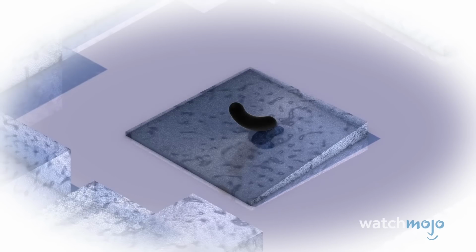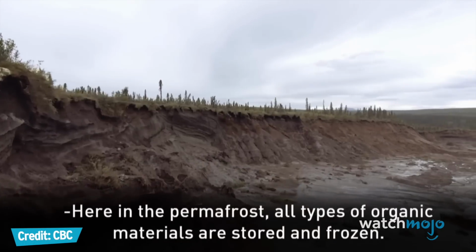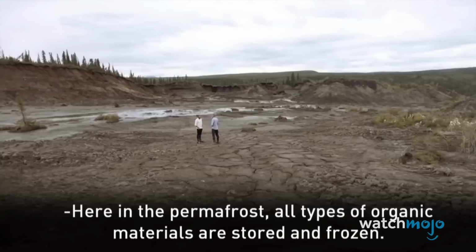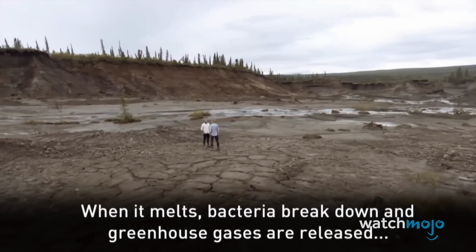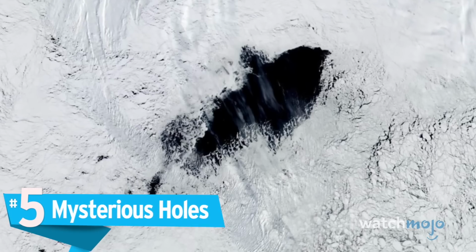They came back to life after 30,000 years. Hier in de permafrost ligt allerlei organisch materiaal opgeslagen, bevroren, maar als het dooit, dan komen daar heel veel broeikasgassen bij vrij. Number 5. Mysterious holes.